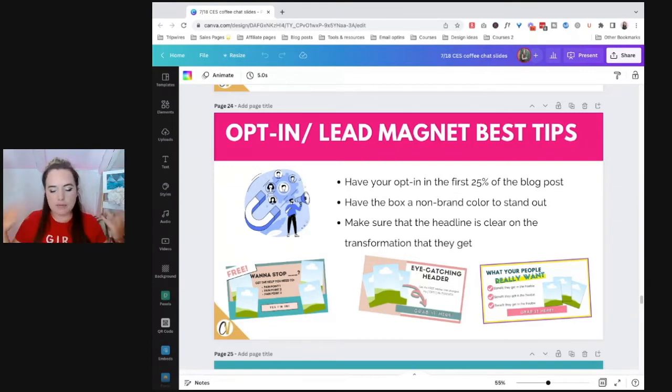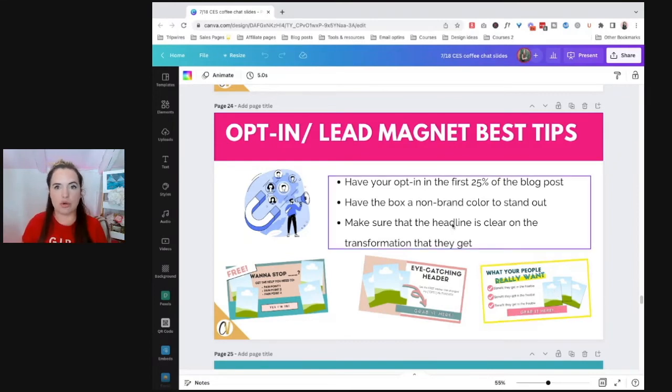Because think about it, we've become so ad blind, which is a phrase that I heard, which is so accurate. We see an ad, but we notice that it's an ad and we stop paying attention to it immediately. That's what it means to be ad blind. And that's kind of where the problem comes in with our opt-in boxes. We want to catch people's attention and draw their eye to our opt-in box. We don't want them to just scroll, miss it completely because they read it as an ad. So you want it to catch their attention.